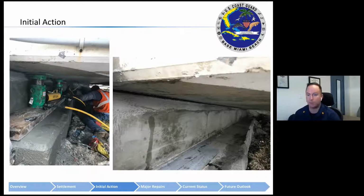Picture on the left there are those hydraulic jacks in place that actually lifted the deck of the bridge up. And then on the right side, you can see the finished product there, where that bearing surface is much prettier. It's against that decking, and you would actually have that force transmitted to what was left of the pile cap.